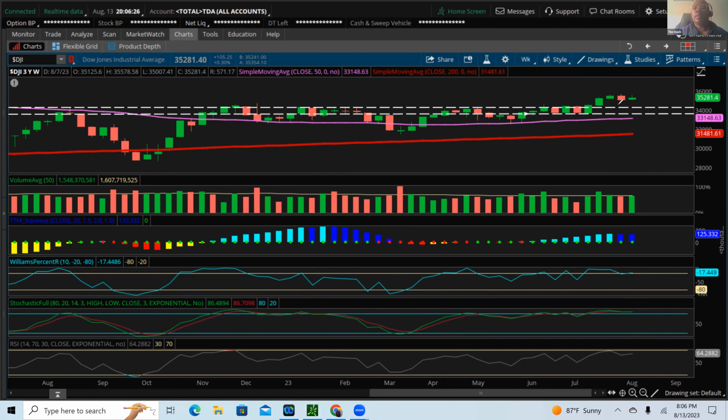So the Dow is hovering right up here in this tight range on the weekly chart, with the momentum and TTM squeeze starting to lose its flavor. And we're still in overbought territory on the full stochastics, and Williams percent still in overbought territory. So we could trade around a little bit here, and then we could start to pull back.